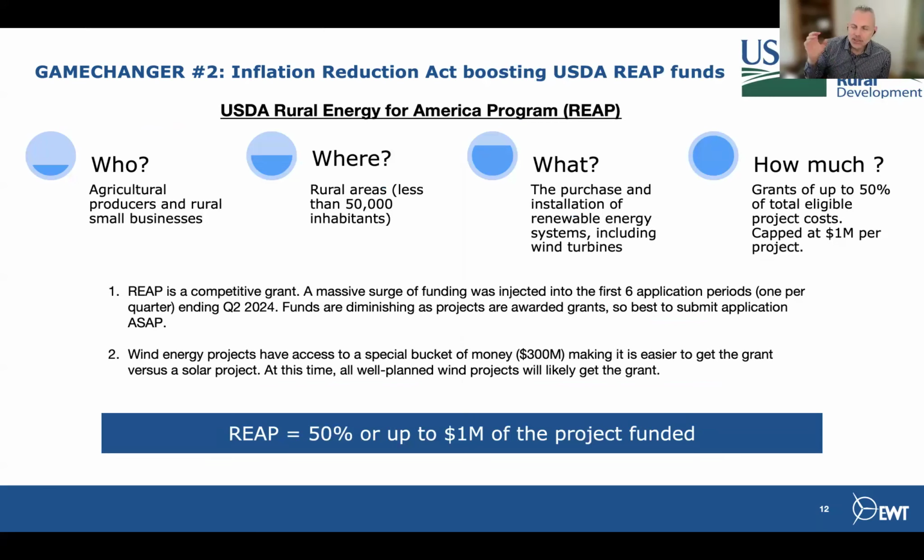So in the US, in addition to your 30% or 30 to 50% tax credit, there's another program that you can stack on top of this if you qualify, that can get you up to 50% of the project cost, or capped at $1 million, which in our case with our wind turbines would be the case, and stack that on top of your tax credits. This is a program put together by the U.S. Department of Agriculture called the REAP program, Rural Energy for America. It's specifically for agricultural producers, as you might expect, but also for rural small businesses. And that is defined specifically as rural areas with less than 50,000 inhabitants.